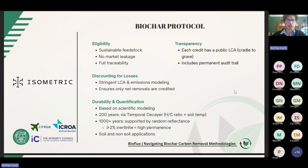This means that when you're conducting your LCA, you will subtract all of the emissions from the biochar production process, feedstock acquisition, transport, packaging, etc., from the gross emissions, and you're only left with net emissions. Isometric has really stringent calculations with regards to this. And so their durability and quantification is based on scientific modeling.